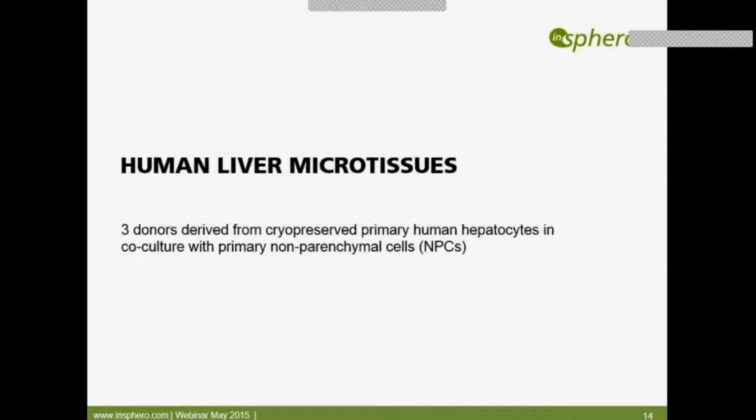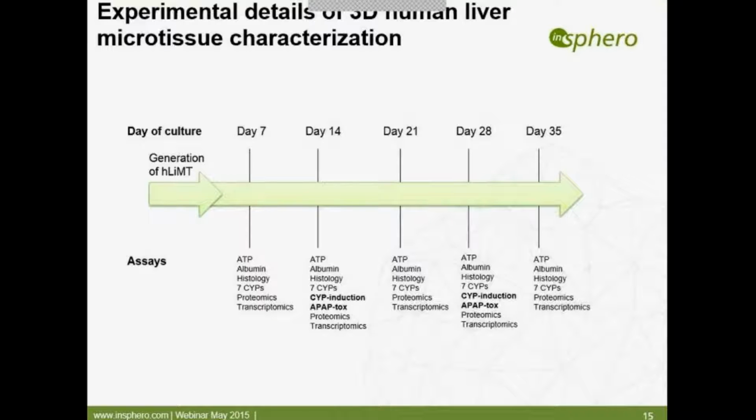In the last couple of minutes, I would like to focus on a human liver microtissue study we did recently, where we tested 3 donors derived from cryopreserved primary human hepatocytes in co-culture with primary NPCs. So how did we do that? We generated our human liver microtissues as in the production procedure I've shown before. We are seeding our cells in the Gravity Plus Plate and then transferring the microtissues to the Gravity Trap Plate. And we are culturing our human liver microtissues for 35 days.